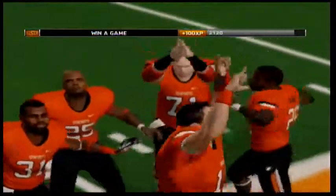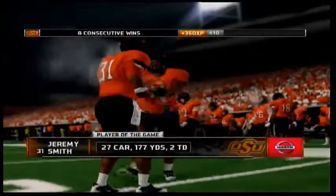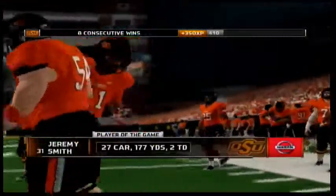Mercifully, this one is over. 27-0, Oklahoma State. And the Red Raiders, nothing. That's it for this presentation of NCAA Football 14.